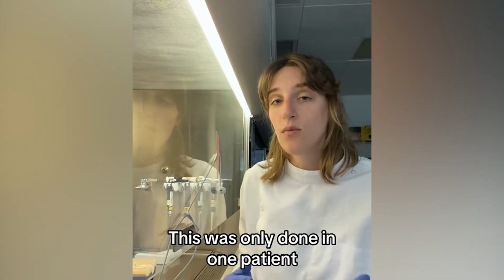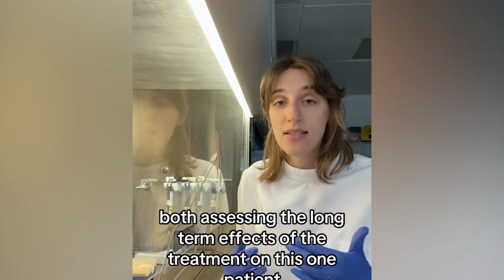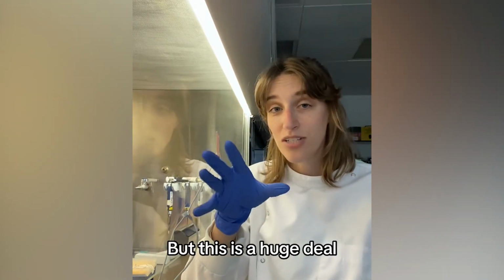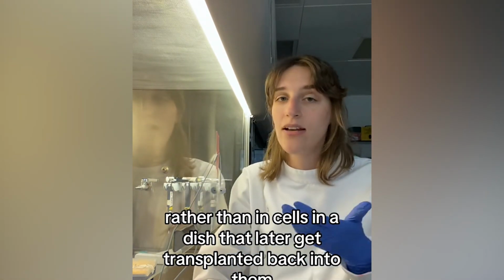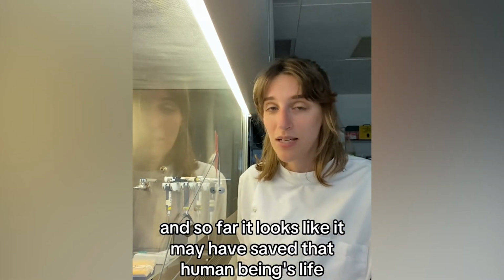Now, this is all very preliminary. This is only done in one patient and very recently, so there's a lot of work that still needs to be done, both assessing the long-term effects of the treatment on this one patient and increasing the number of patients that have received it. But this is a huge deal. For the first time in history, we have edited a person's DNA inside of their body, rather than in cells in a dish that later get transplanted back into them. And so far, it looks like it may have saved that human being's life.